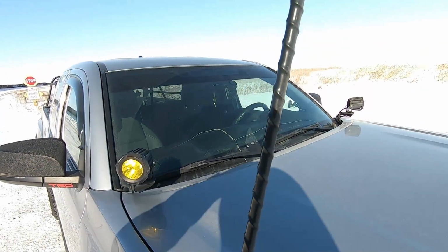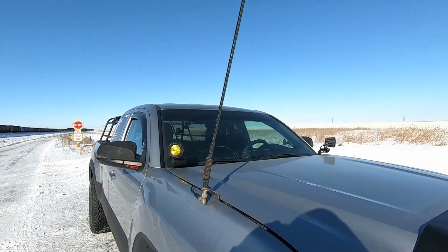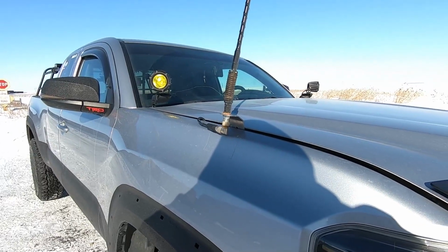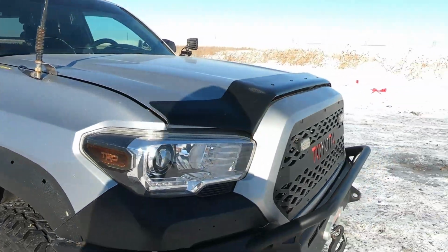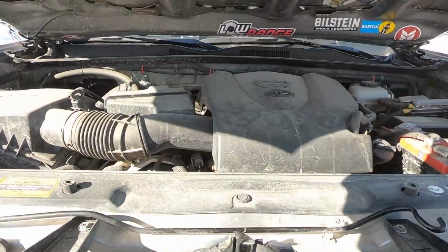is a Cobra 75 radio. It's just a 12-foot cord that goes inside there. It's pretty easy to set up, and it's using a Firestick stainless steel mount. It's perfect for this, so I love it there. I mean, it's probably the best location for a CB radio in my opinion.